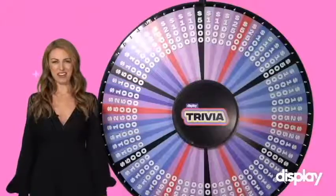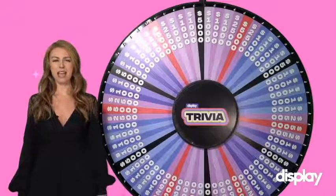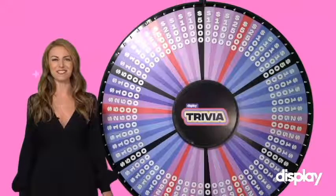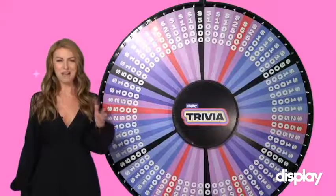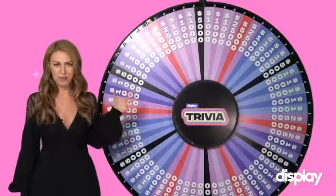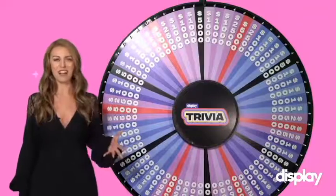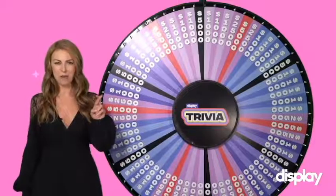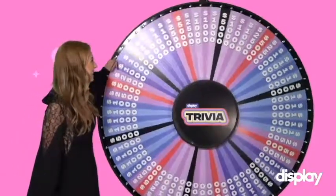Welcome back to Today on Display, and I know I'm wearing a dark outfit, but I promise this game is going to be anything but dark. It's going to be light and fun and full of money. So in the spirit of that, let's find out how much we're playing for today by spinning the wheel. You can see there's $1,000 slots, $2,500 slots, and of course $5,000 slots. So let's all cross our fingers and hope it's going to be a big one. Let's spin the wheel.